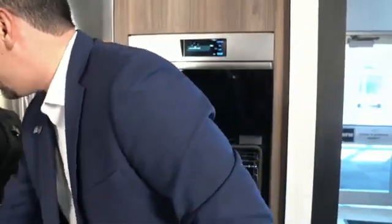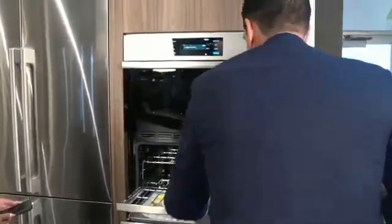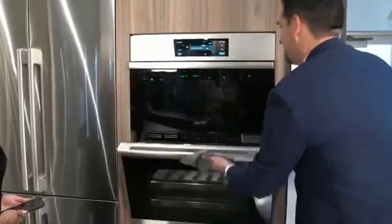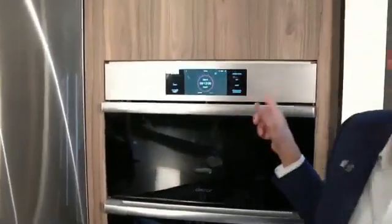And then we'll get our chocolate chip cookies here. We're going to put that on the top. We'll put that on the top rack. Push both of those in. And see how smoothly that rolled right in. And we're going to set a timer. We've got it set to 350 degrees. We're going to set a timer for 12 minutes.